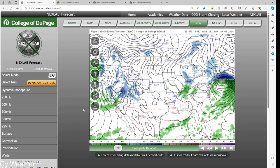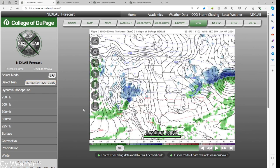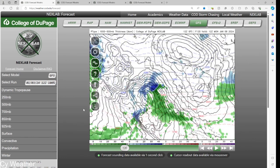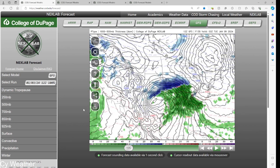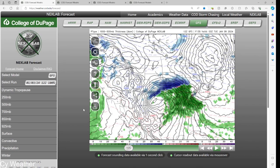But then there's another system bringing snow a couple days after that, and it really does ramp up. But I also do want to take a look at this one, concerning one into the Kansas area as it ramps up again. And you can kind of see the flow with this. You see multiple rounds of snow systems moving in and moving out. And this is why January, I think, is going to be a pretty harsh month for snowstorms.